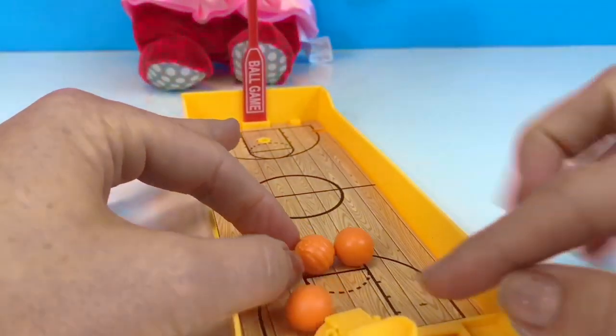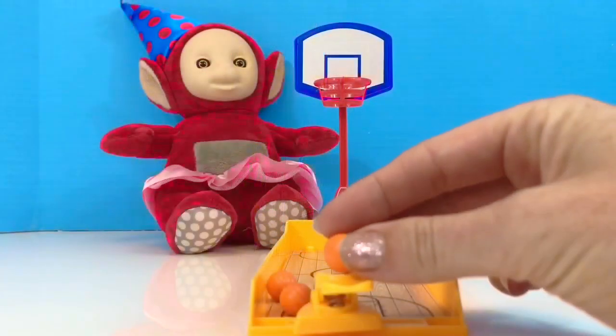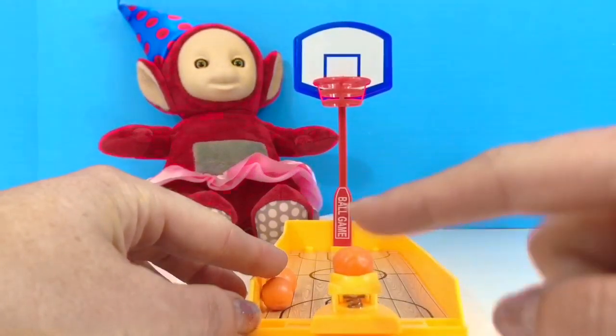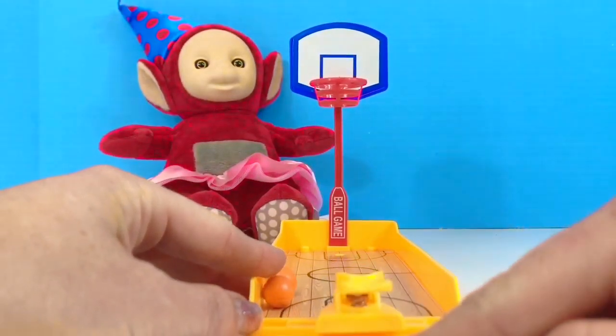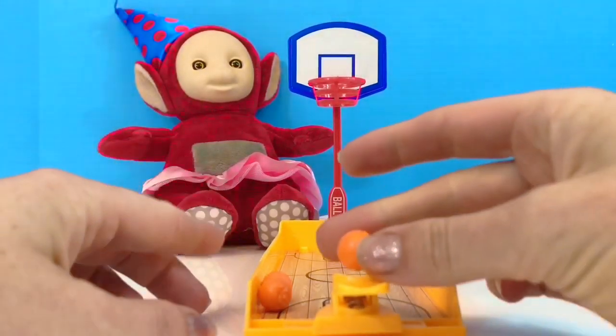Now they may look like candies, but don't ever put toys in your mouth because you could choke. Toys are only for playing with. Now we put the ball on the platform. Oh my goodness. I definitely missed the hoop.